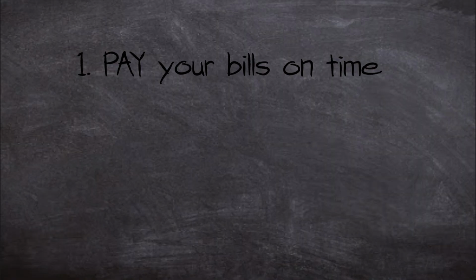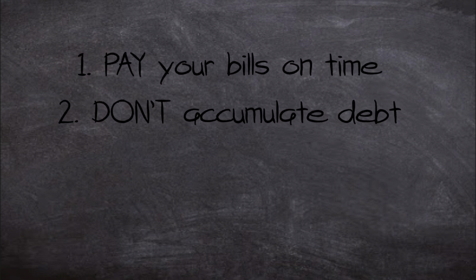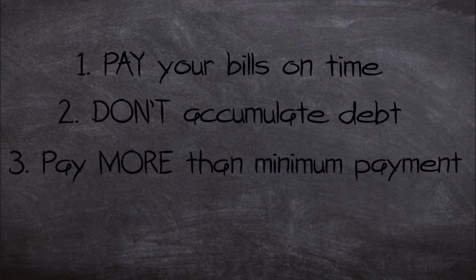However, it's an overall good practice to have a good credit score. And if you're trying to figure out your financial life, consider these simple things that can help you improve your credit score, such as paying your bills on time, not letting debt accumulate, and paying more than the minimum payment on your credit cards. All those things can help improve and keep your credit score high.